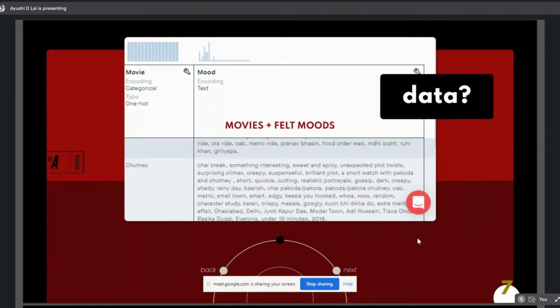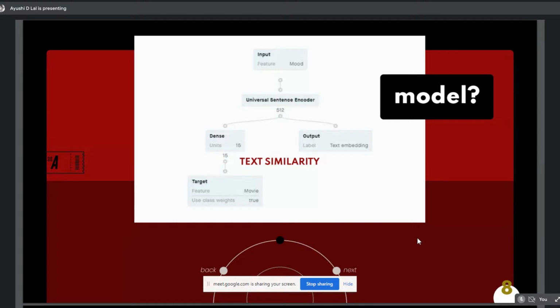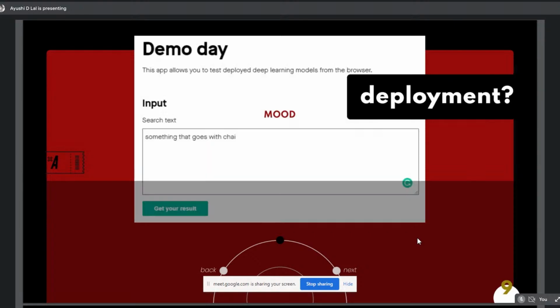So this is the data. The data has been manually created by me in an Airtable database, downloaded as a CSV, then uploaded to the Peltarion platform, which works like magic. I did not have to do anything. I just uploaded the data about the movies and the felt moods for each movie, as you can see here. And then a text similarity model was automatically created for me as soon as I selected it. And after this, I tried out the deployment.